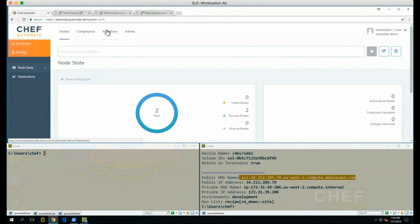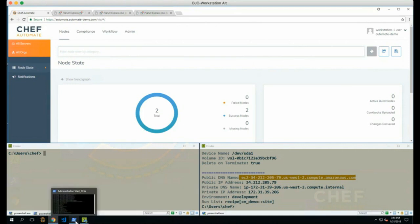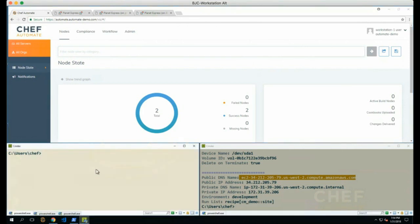All right. So Nick, how does Chef handle the dynamic behavior you described? For example, the on-prem and on AWS text on the Planets page. Yeah, good call. And actually for that, I'm going to take a quick look at that CM demo cookbook that we looked at earlier.